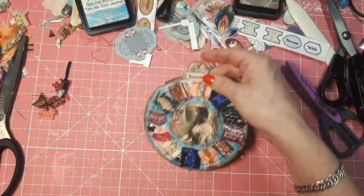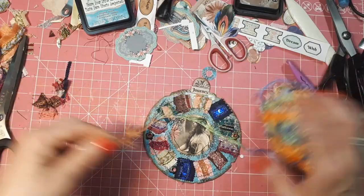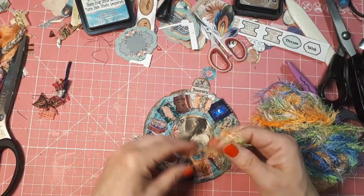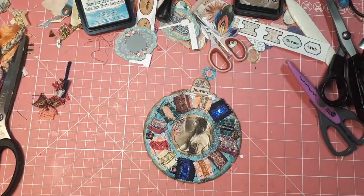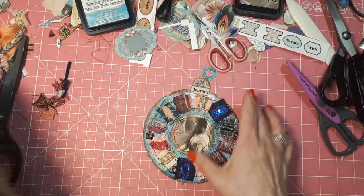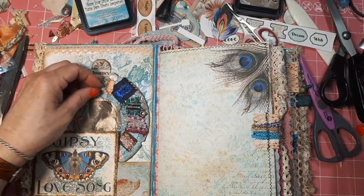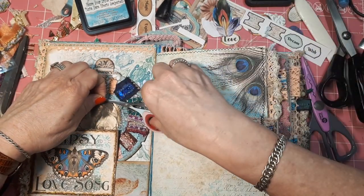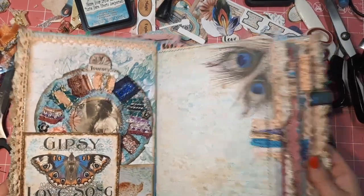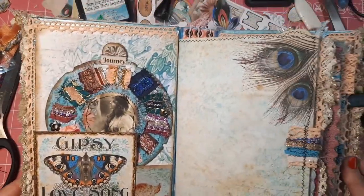It's a mess on my desk. I also found this. This is cute, isn't it? Can I do something with this too? No. No, no, no. It's enough. For now, it's enough. Oh, I think this works. How cute is this? I'm really happy about this.